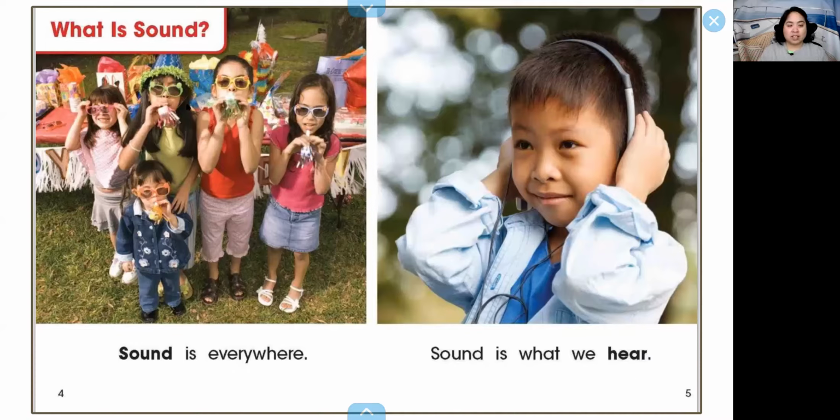So let's look at this picture together. What do you think they have that makes a sound? Yeah, they have some party favors that you blow in and it makes a sound. What do you think they are using to hear sound? Yeah, they have some headphones. It looks like they're trying to listen in their headphones to hear the sounds.